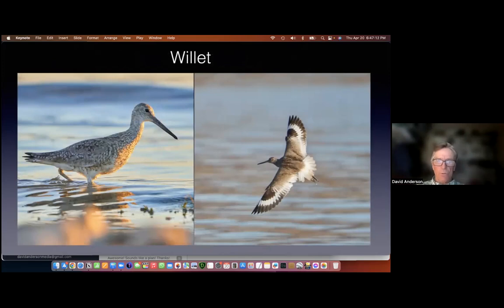All right, this one is a really big one. This is a willet. These are commonly found on the East Coast and West Coast, but every once in a while they'll show up here, and when they're flying, they're very easy to identify because they have these white and black patches. And these are almost the size of a small duck. These are large sandpipers. We just have two more.